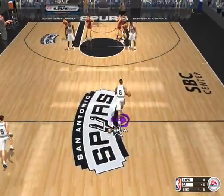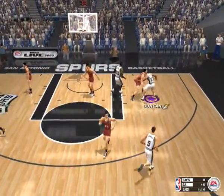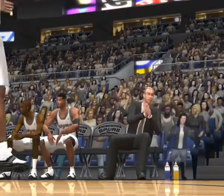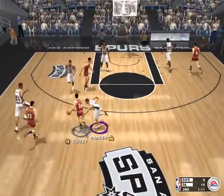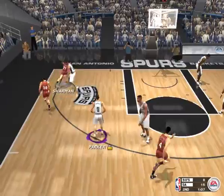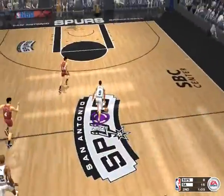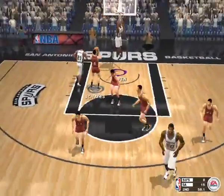Smith will bring it up court. Duncan with a quick crossover. He couldn't connect on the pass. There was no way the other player could have known that ball was heading his way. Sharman will bring it up court. He wants the isolation. He knows he's the one with the advantage going one-on-one. Robinson grabs it. No good.